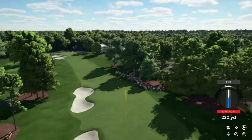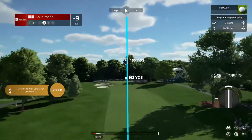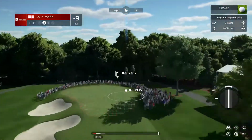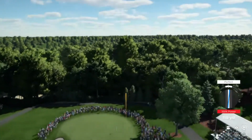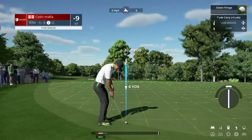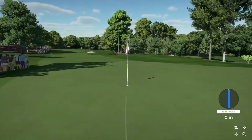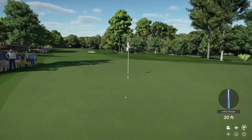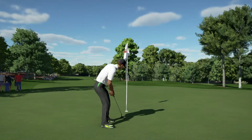Good looking shot this. Here we have the second shot into the 11th. Looks to be going with the 6-iron. Getting ready to play their 3rd. Ah, that's a shame. Comes up shy. Can't believe he did that. That drives you bonkers as a player.